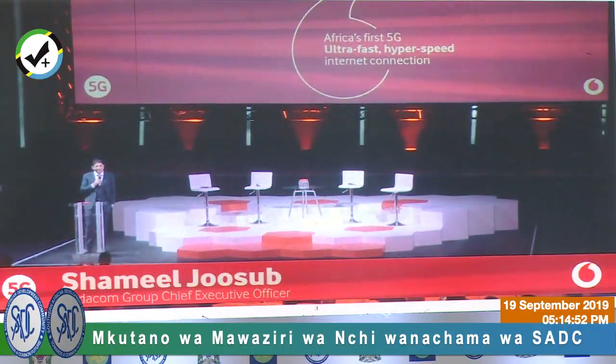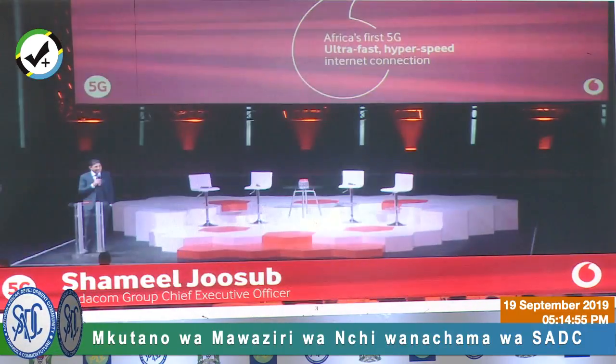Africa's first 5G ultra-fast, super-speed internet connection. At the heart of it, although it doesn't often seem like it, we're still a technology company. We were one of the first countries in the world to launch the GSM technology. Let us be among the leading countries in the world when it comes to 5G technology as well. So a lot of 5G's performance comes from the fact that the bandwidth over which you transmit and receive data is just much wider. If we do not have additional spectrum specifically for 5G, we will not be able to launch 5G.